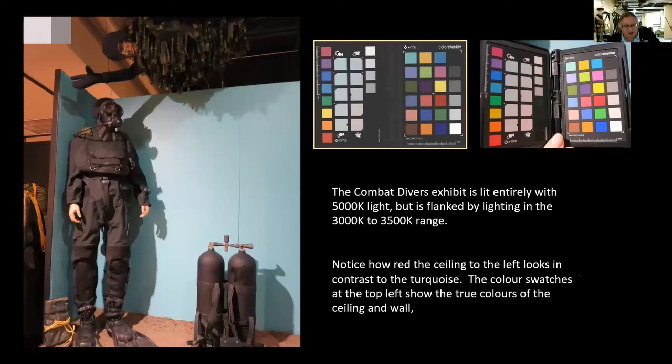So this is our combat divers exhibit. This is where we use the most blue lighting of all of our lighting grid. We wanted to create a more surreal underwater feel for the viewer. Because the artifacts there are mostly black, we needed a high contrast color and a bit of a higher light level so that you could see the details. We found that the bluish light does work very nicely with the black.